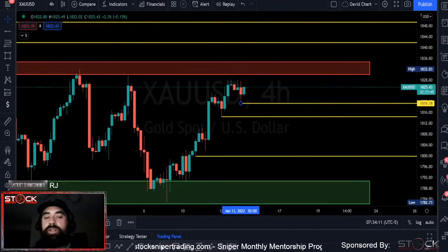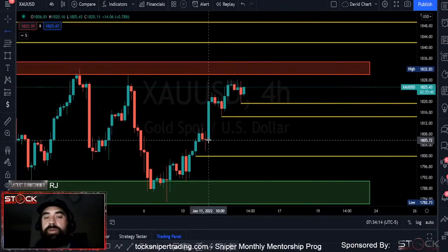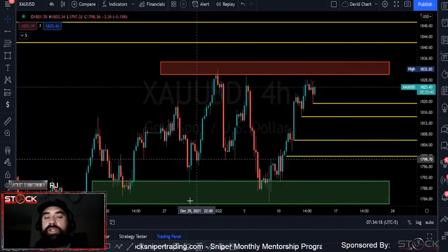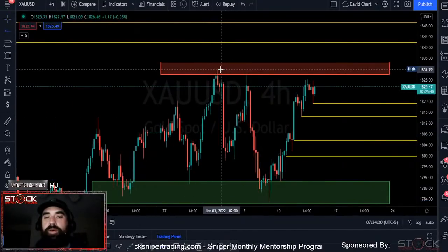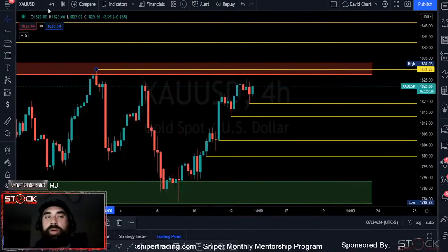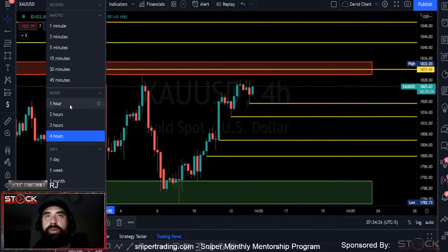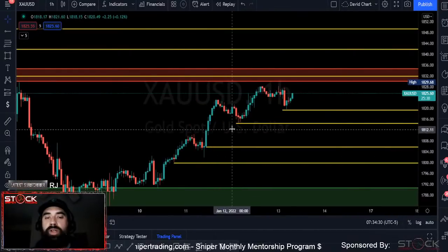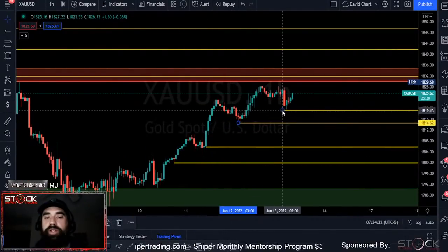There's another nice bullish bounce right here, and then we have some resistance starting to form on the 4 hour in our supply, which price has made it up to before. So let's watch and see. Let's switch it from the 4 hour down to the hourly. So we're looking like here, just tighten everything up.